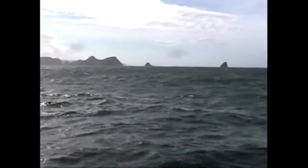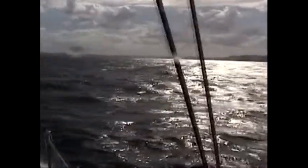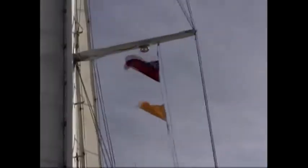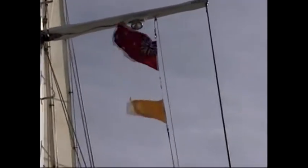We wanted to get a little footage coming into Bay of Islands. And we're going to be going to Opua's wharf, current customs, and there's our flag. We've got our quarantine flag flying and the New Zealand flag. We had that made in Neiafu, in Tonga. That's a Norwegian flag. That is Suriname.